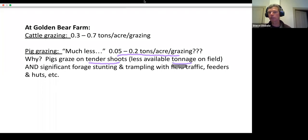And in our case, especially, not so much in your case at all, but in our case, we have to be really careful with what kind of field traffic we have and trampling and stunting the regrowth on it. That's really a big drawback for what we do compared to, for example, your setup, Dayna.